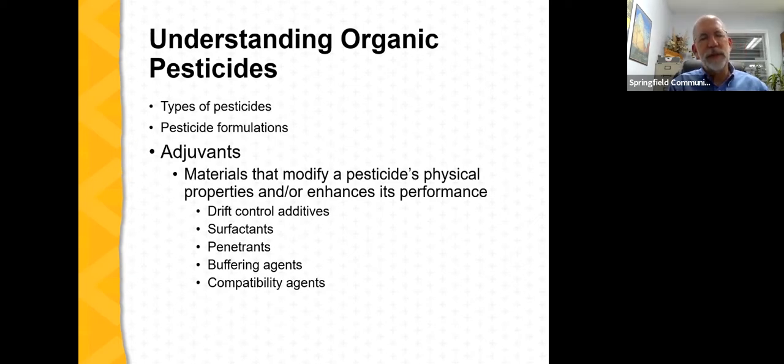We have surfactants, and these are helpful, particularly for applying an organic pesticide to a plant that has a shiny or a waxy leaf surface. For example, if you're applying something like Dipel to brassicas to control cabbage worms, it can be very difficult to get liquid formulations to stick to the surface of brassica leaves. But by using a surfactant along with the Dipel, you can help that material stick to the leaves.